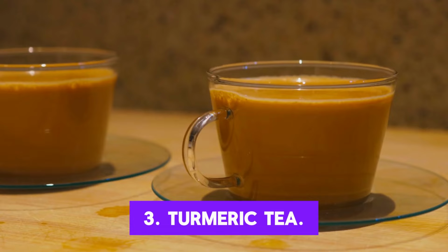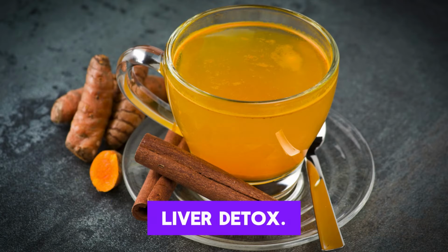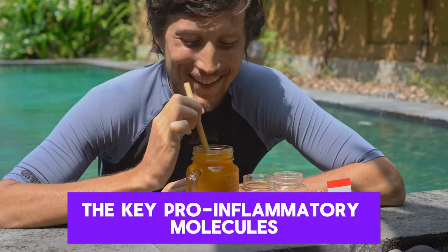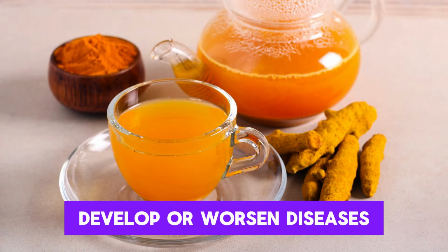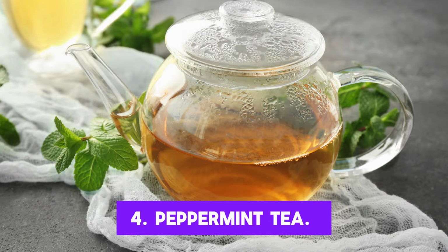3. Turmeric tea. Turmeric tea is considered one of the best drinks for liver detox. Studies show that turmeric has properties that can decrease the key pro-inflammatory molecules that initiate, develop, or worsen diseases like liver disease.